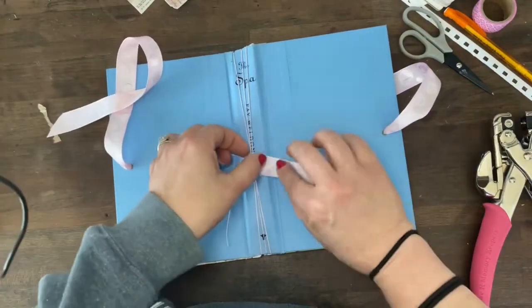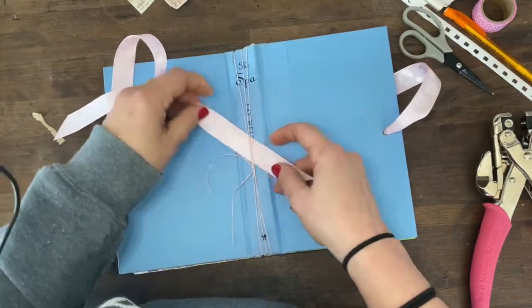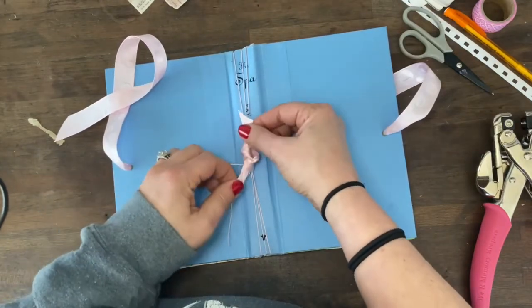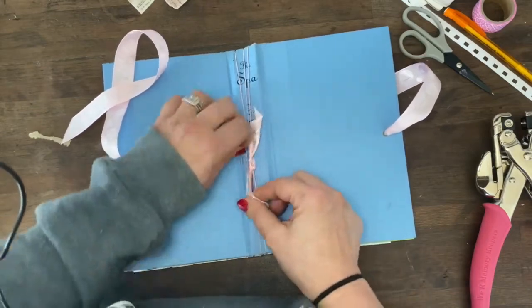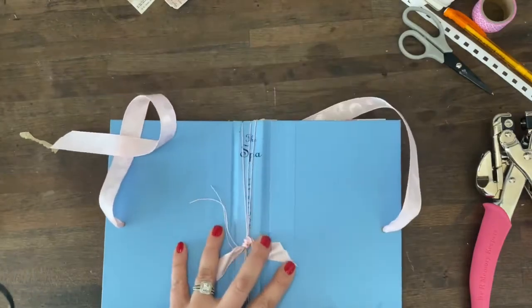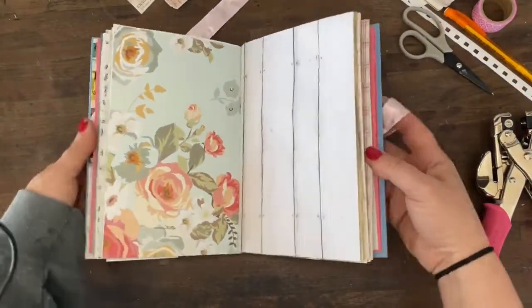So I'm just going to tie this on here. And I'll probably add a few more little fun ones in here, just for the heck of it. I don't have any more ribbon. I really need to do these videos in my craft studio where I have everything at the ready, but the lighting is so much better up here and I can't help myself.